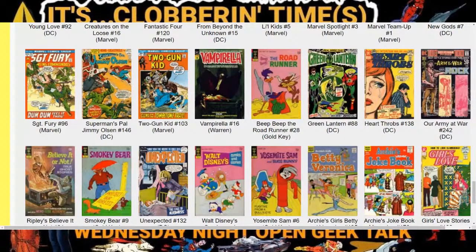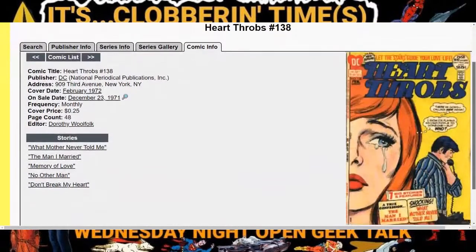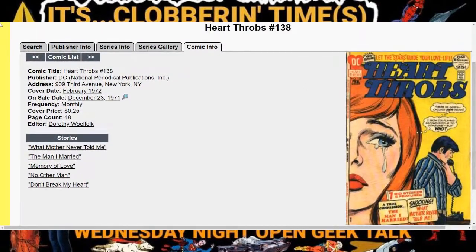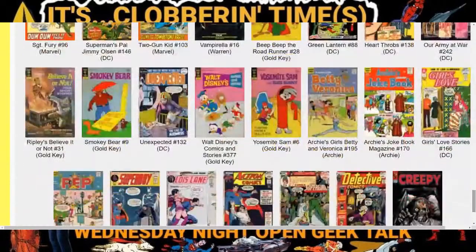Heartthrobs by DC Comics. Number 138. It looks like, I bet that's a Nick Cardy cover. Let's find out. Maybe it isn't. I'm going to say Cardy, but I don't know. It could be. I'm not even going to speculate. How about that? Let's just leave it at that. I'm not going to research it anyway. But there you go. You have that, and you have, again, more Gold Key.